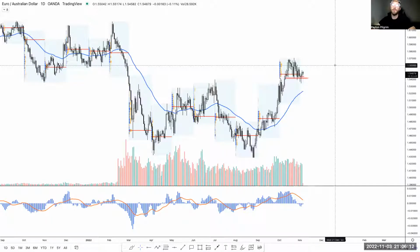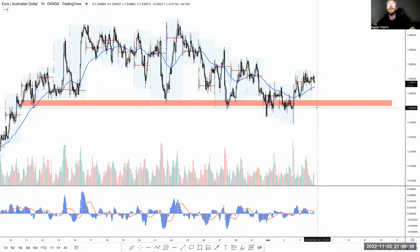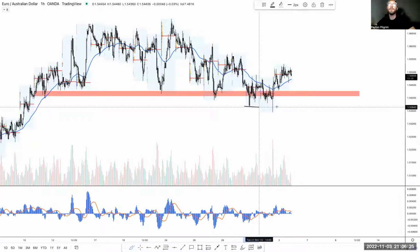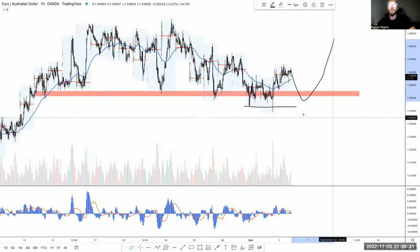I don't love trading it. So let's just go to the 1 hour real quick, and if it has a setup, great. If it doesn't, it doesn't. And technically, it does have somewhat of a reaccumulation setup right here. And we have this sweep out. And if it comes all the way back down, maybe look for this move up. That's the only thing I'm seeing on this.